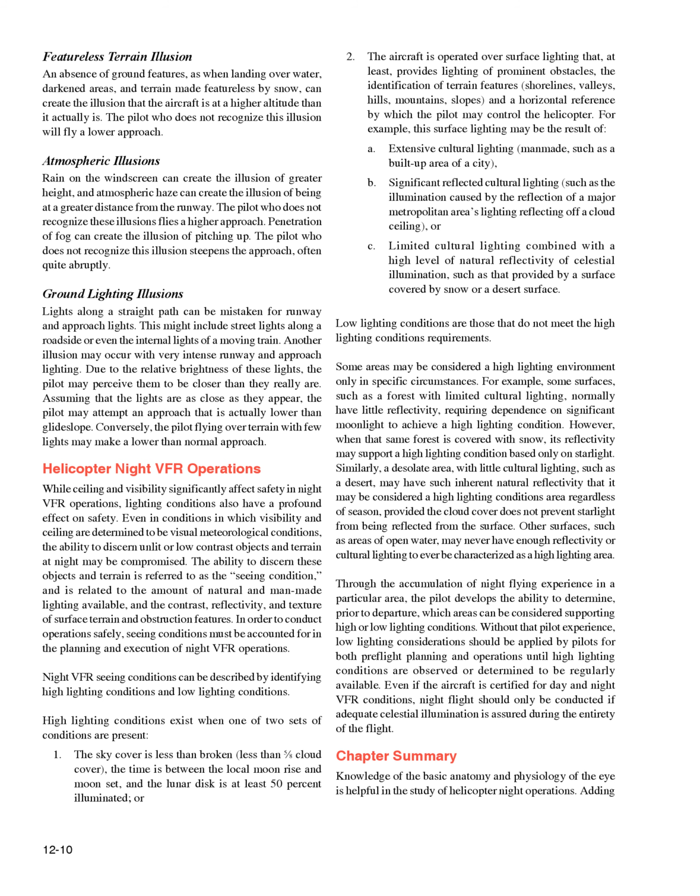In order to conduct operations safely, seeing conditions must be accounted for in the planning and execution of night VFR operations. Night VFR seeing conditions can be described by identifying high lighting conditions and low lighting conditions. High lighting conditions exist when one of two sets of conditions are present. 1. The sky cover is less than broken, less than 5/8 cloud cover, the time is between the local moonrise and moonset, and the lunar disk is at least 50% illuminated, or 2.